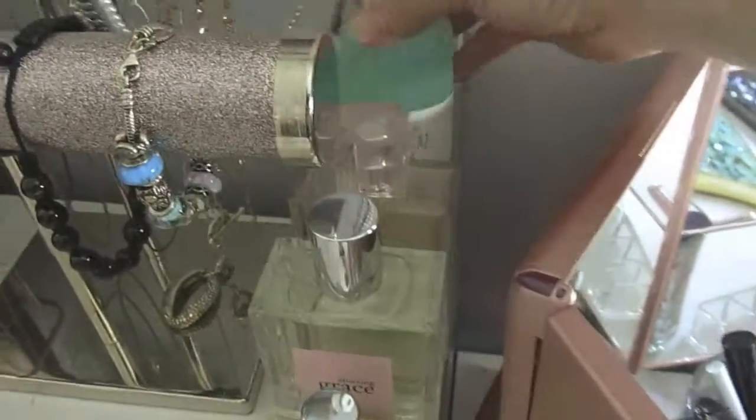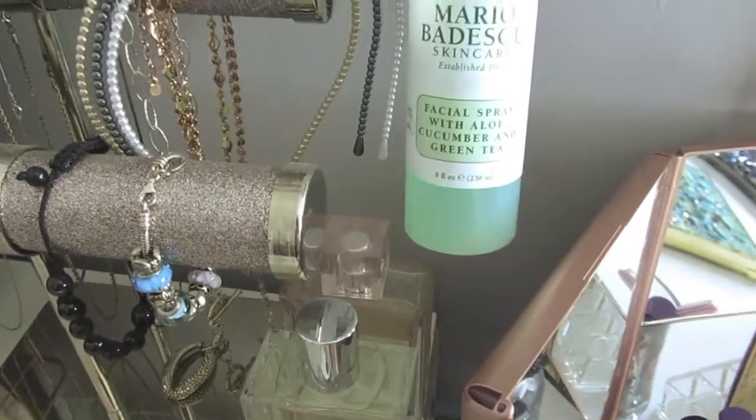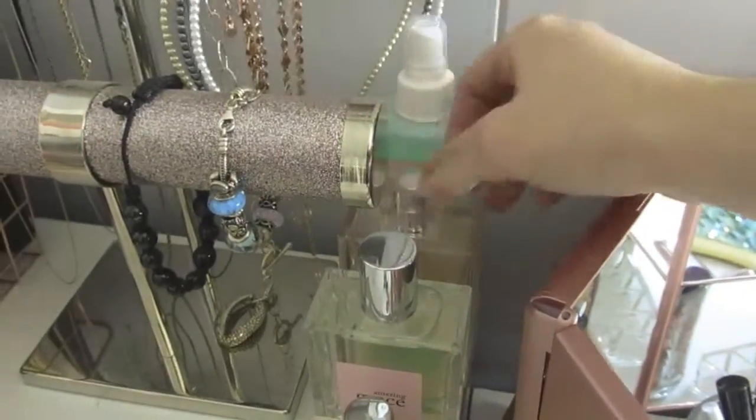I have my Mario Badescu skincare face spray. I have a Burberry Brit Sheer. Is that what this one's called?